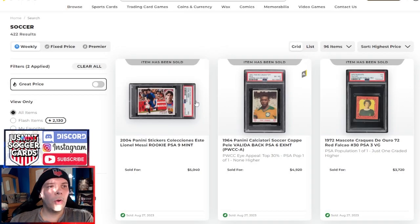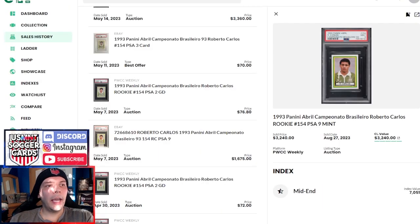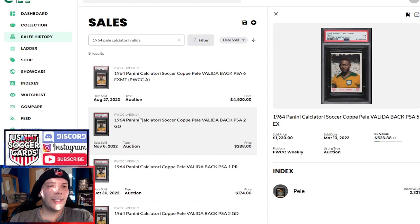So nice looking back, of course. And top 30% Pop 101, none higher. As always, how do you have a top 30% on Pop 101? I do not know. But I did want to take a look at this. And there have been some sales, of course, none for a 6. We have a PSA 2 here for $300.